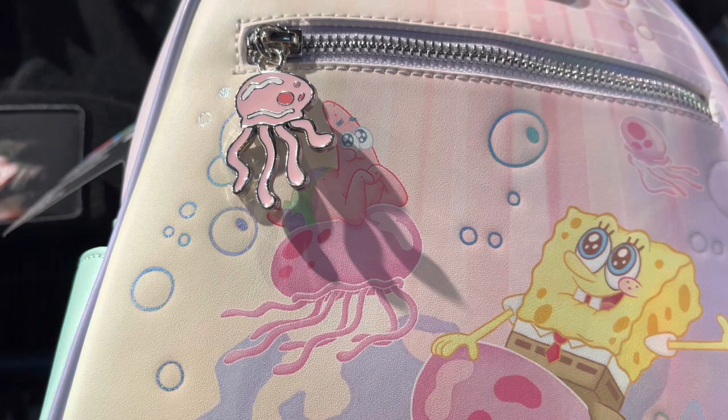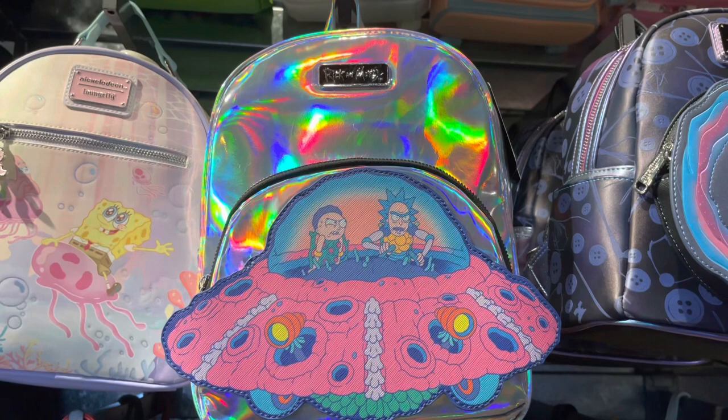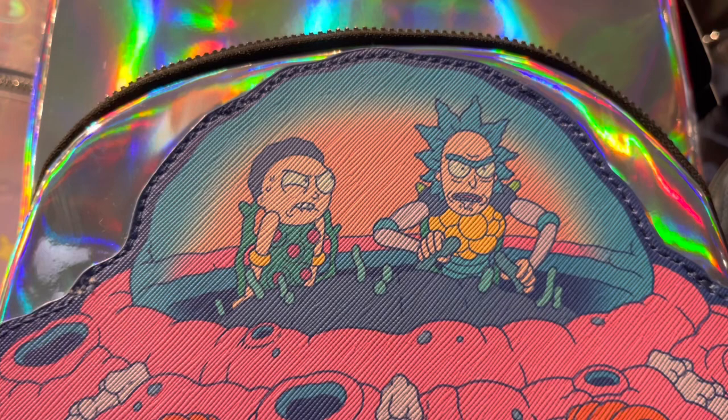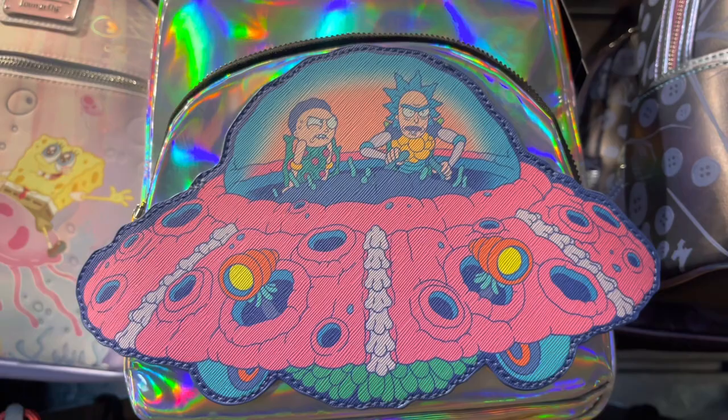A bag I have never seen, we have Rick and Morty, and I believe that this bag here is a Spencer's exclusive. Y'all correct me if I'm wrong, if you are familiar with Spencer's. Like I said, this is my first time being in this store, which means your girl Sweet Wheels might need some assistance when it comes to this here. I really like this bag. I don't have any Rick and Morty bag.